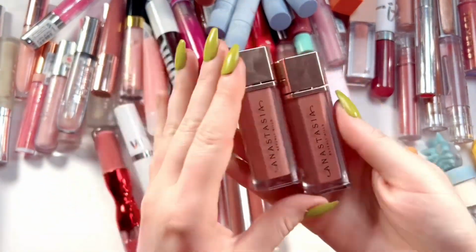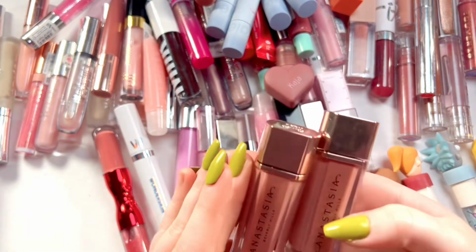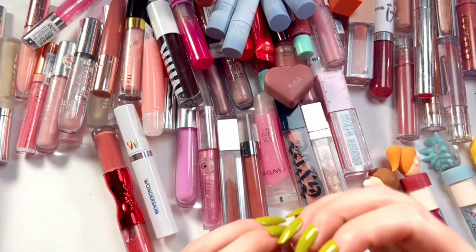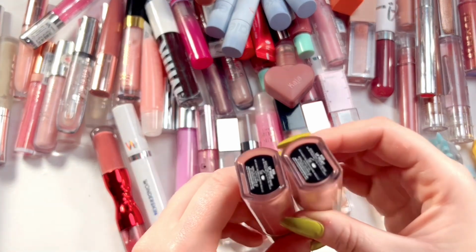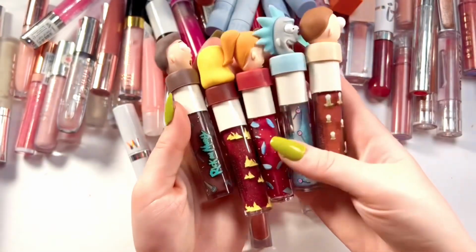These matte lipsticks from ABH I'm going to keep. I have the shades. Oh my god. I think I bought the same shade twice because I'm literally stupid. That is so stupid. This is both a shade Kiss. Well, I gotta keep them now. I have 5 of these She Glam and Rick and Morty glosses.